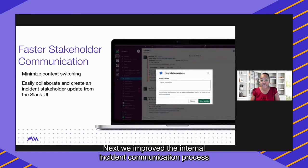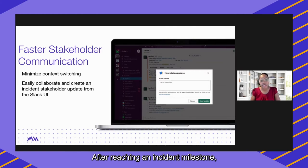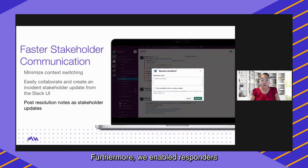Next, we improved the internal incident communication process by adding stakeholder updates to the Slack interface. After reaching an incident milestone, responders can quickly collaborate and share an incident update with internal customer-facing teams like support, sales, and solution consultants. Having access to create a stakeholder update in Slack reduces context switching and encourages internal incident communication.